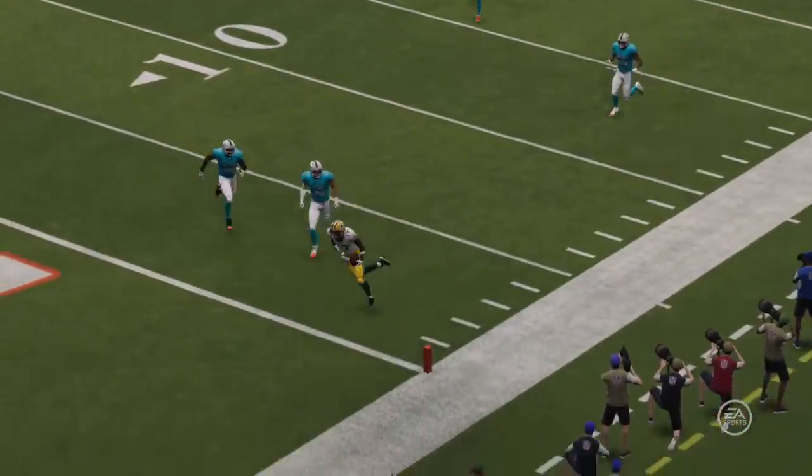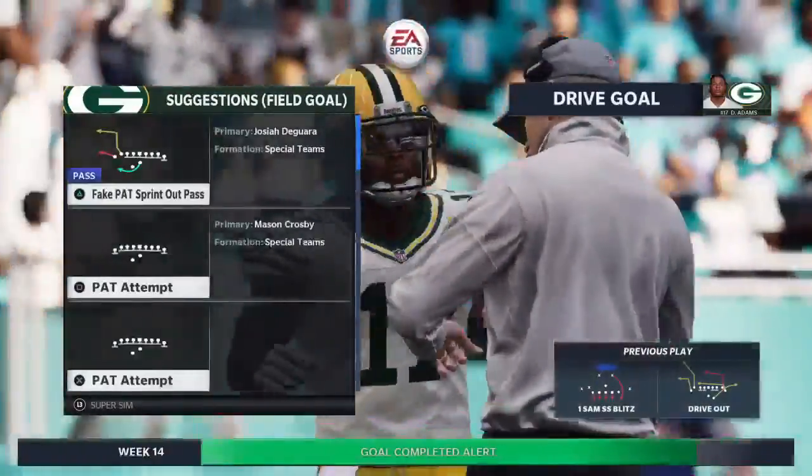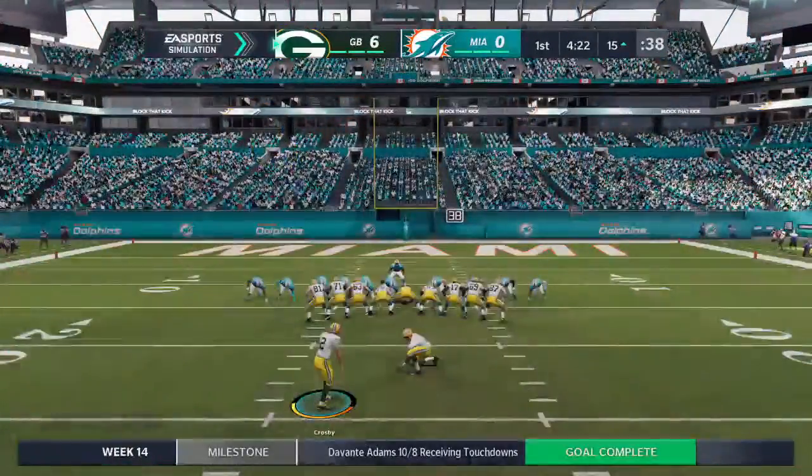Now, this is a crew. They've come out flat their last 2 games, both losses, but just judging by the energy level, they look different here early, and that touchdown shows how.